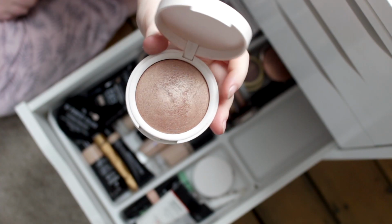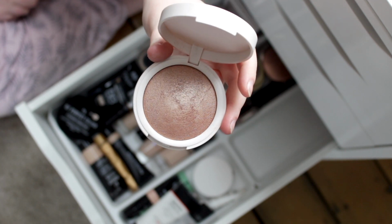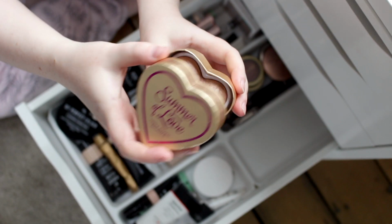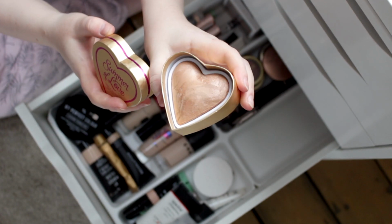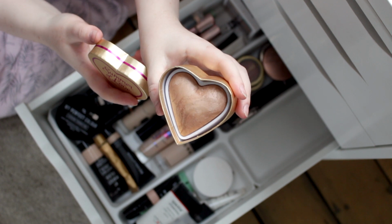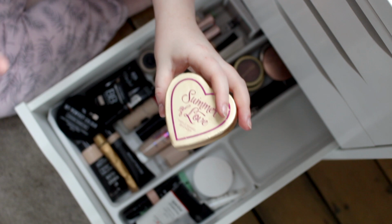This one's from Topshop. This is actually a highlighter, but I use it as a bronzer, or sometimes as an eyeshadow. This is from I Heart Revolution. It's a very, very pretty product. I think it's a little bit orange, but I might like it a bit more in winter because it is quite pale. At the moment, I'm not reaching for it a lot, but that could change.